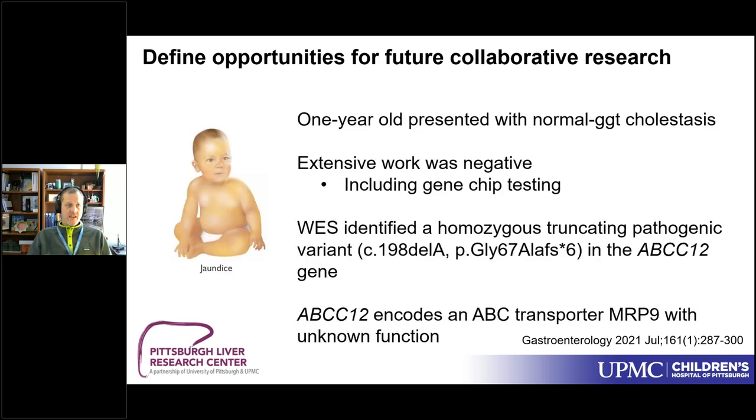So in this paper, they had another case, a 1-year-old who presented with a normal GGT cholestasis. And again, that low or normal GGT cholestasis is kind of a red flag for all of us that there is likely a genetic basis for this kid's cholestasis. We just need to uncover it.